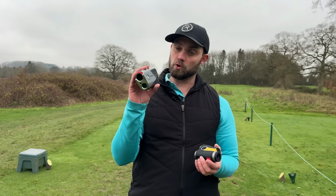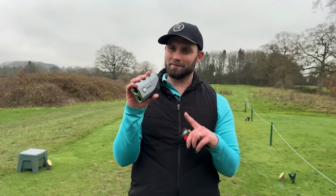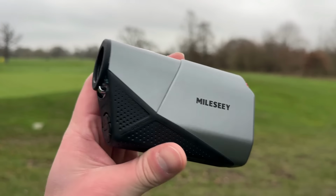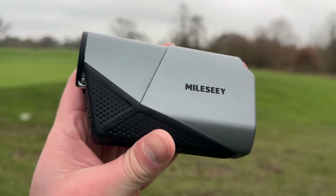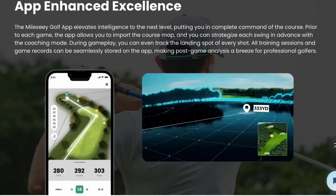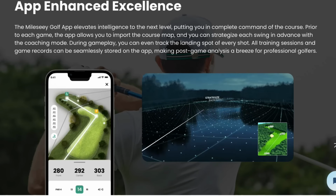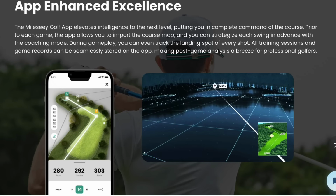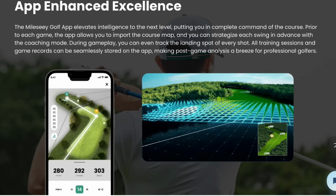So what does this do more? And we have to talk about a few negatives now. Well, not really negative, but this does have a Bluetooth or wireless function that can connect to your phone and Mileseey's golf app. Now, obviously this is a new feature because I've never heard of it before. And I imagine because this hasn't been released yet, the app hasn't been released. Don't get me wrong, the advert on the website looks fantastic. It looks like you're in virtual reality and you're going to be able to map everything out, go through your analytics, go through your yardages, and it could be just that.